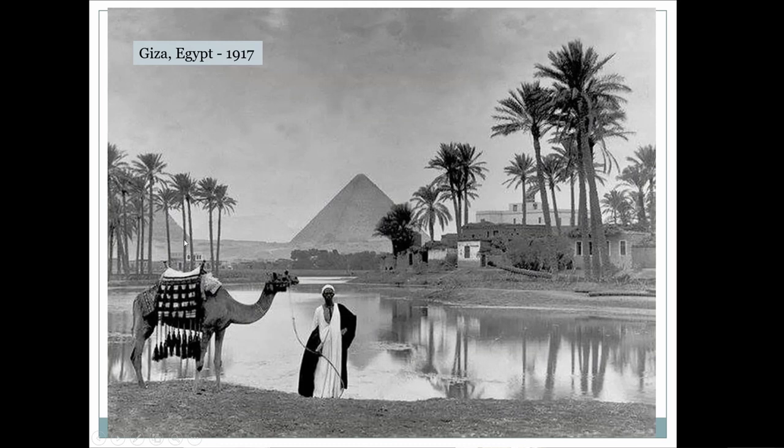Then they are balanced on the diagonal third with the palm trees. And then we have the pyramid over there giving us the triangular composition as well. Remember that it is scientifically proven that people like to see triangular compositions. So I guess even early on, photographers were aware of this.